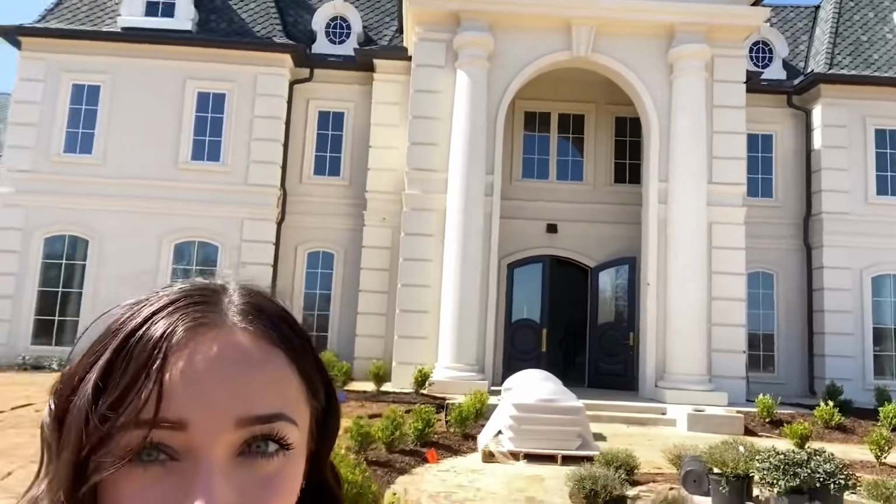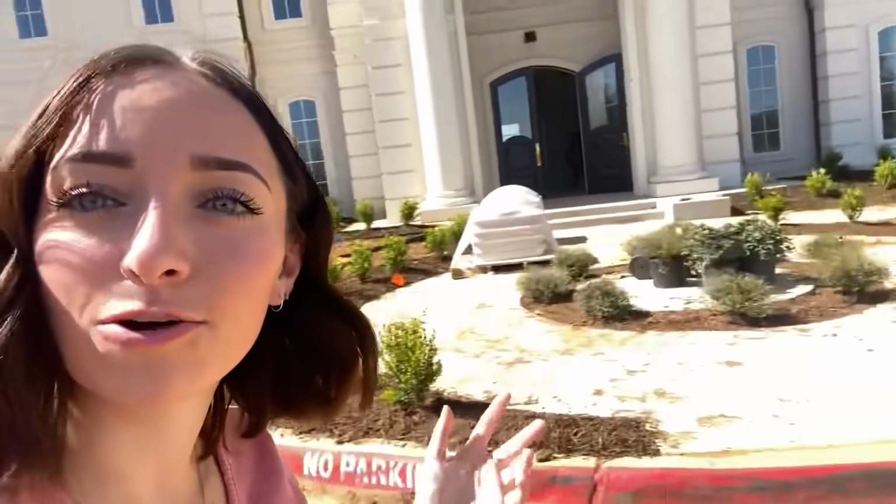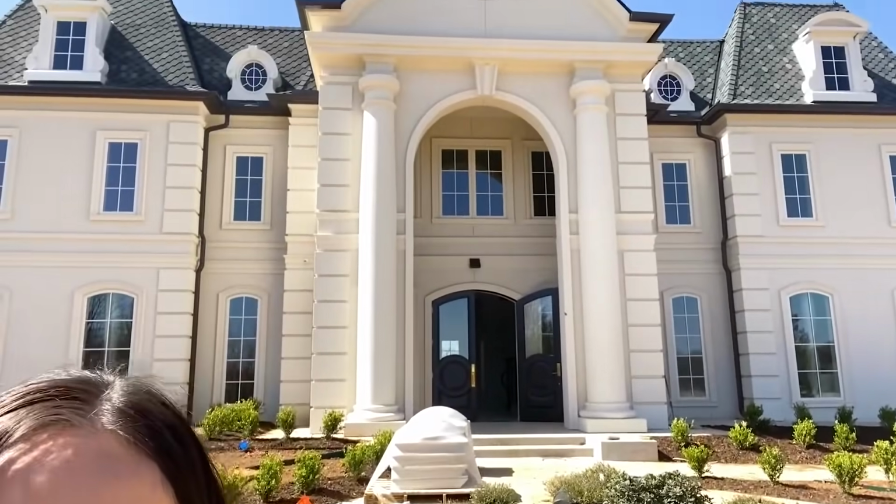Okay, so like I said, we are touring venues. And this one here, it's beautiful, but it is brand new. So they're currently finishing up construction for weddings this year in 2021. So as of right now, they're still finishing up. They're not quite finished yet, but here we are.